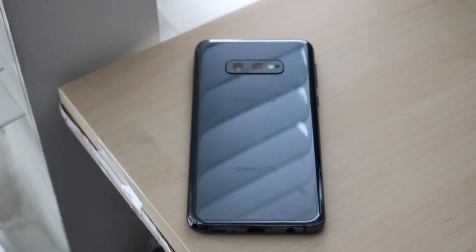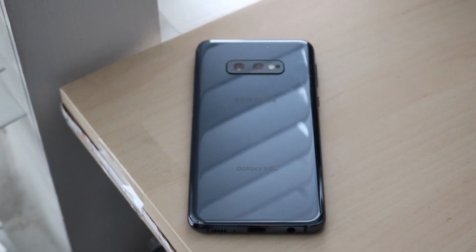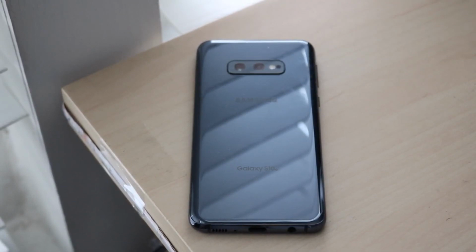I'm not going to sit here and say the Samsung Galaxy S10e is a bad phone or it's ugly or this or that. That is not the case. Comparing the S10e to the Galaxy S21, there are still a lot of reasons why the S10e may be a better phone than the Galaxy S21, which is so crazy to say.